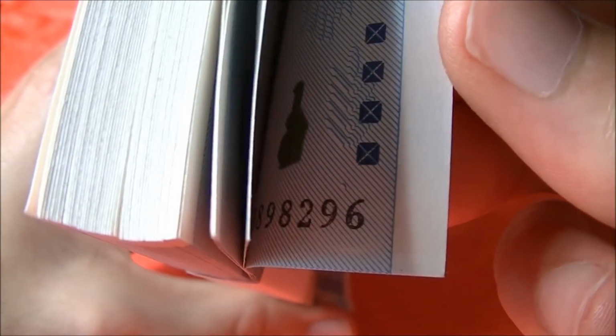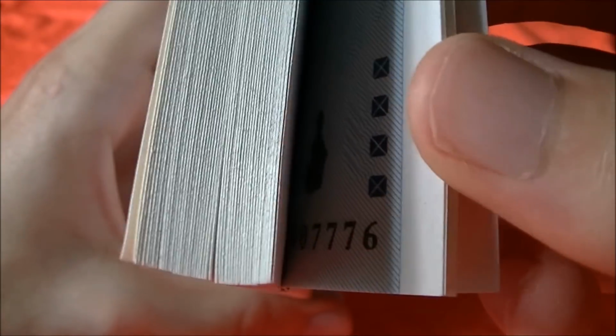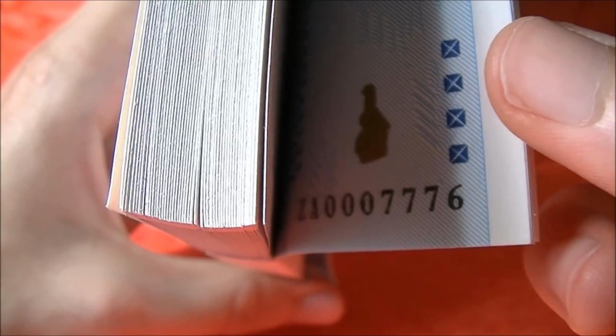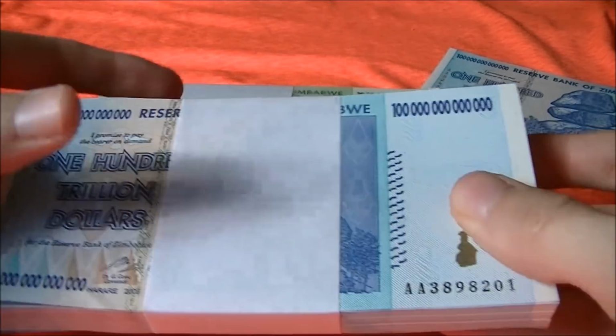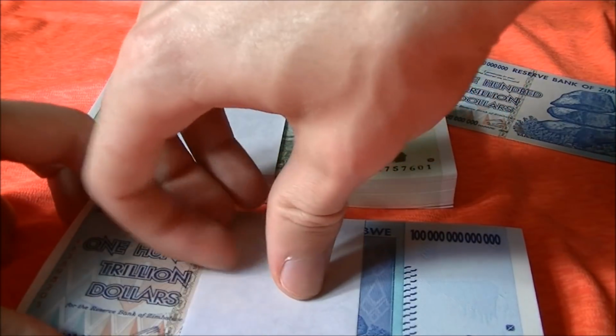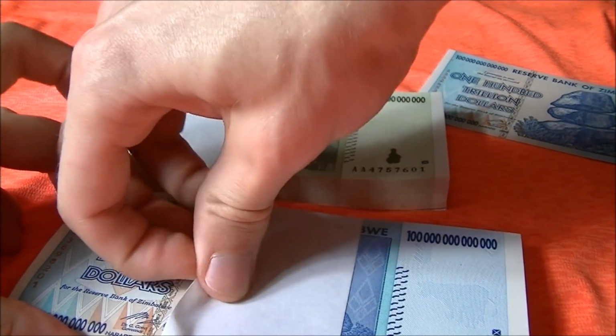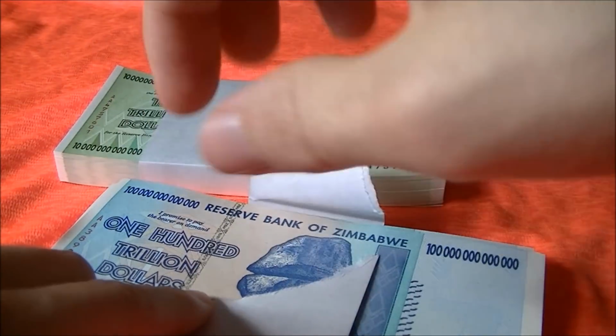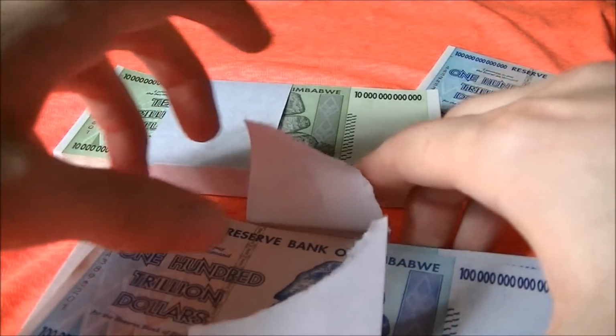0007778. So these bills that have the ZA that are uncirculated right now sell for at least about $80 a piece. So I'm going to actually go ahead and open this for the first time, and I'm going to show it to you. We're going to take it right out of there.